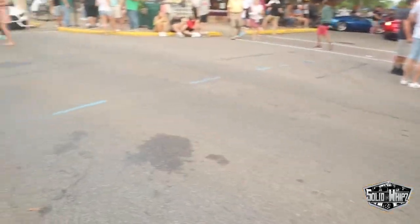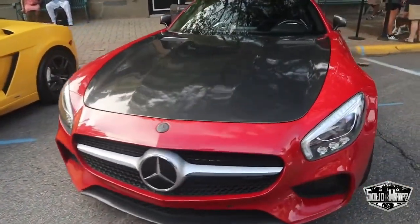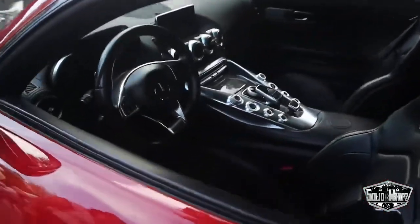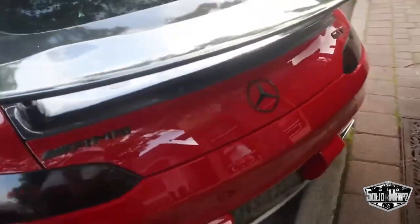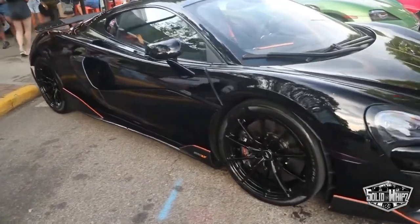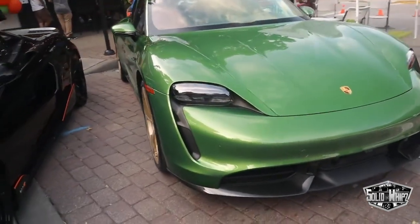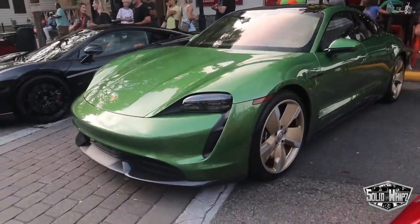We don't know. What's this kind of car? A Mercedes AMG. I think it's an AMG GT 63. Look at all them damn buttons. Yeah, it's an AMG GTS. This one is all electric. Taycan, yeah. And it's actually fast. Is it? Yeah, it's fast as hell. I gotta see that. I'll show you on YouTube.